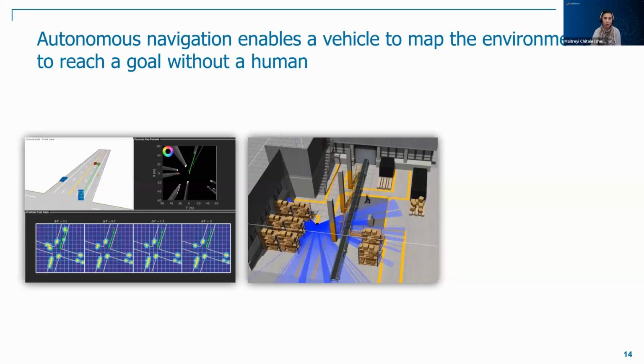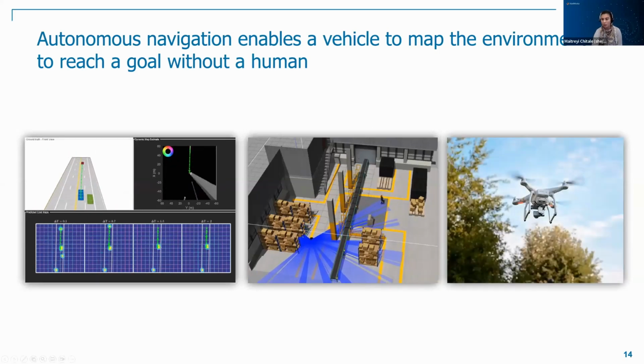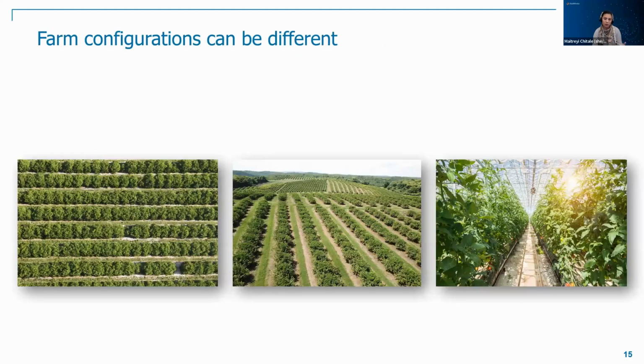Yes, and for our exercise today, we'll be talking a little bit about autonomous navigation on a farm. So we'll walk through a simulation where we are using a drone to navigate on a virtual farm. And the challenge that we would like to explore a little bit more in depth today is the fact that farm configurations can be quite different.